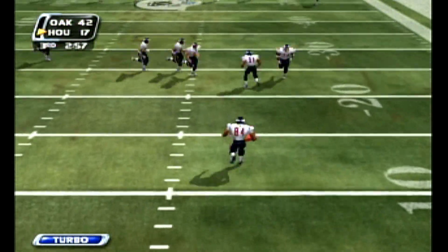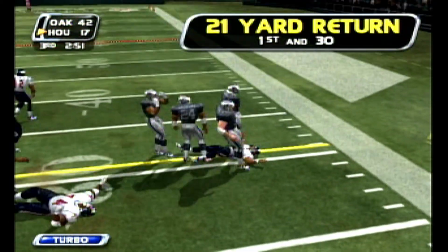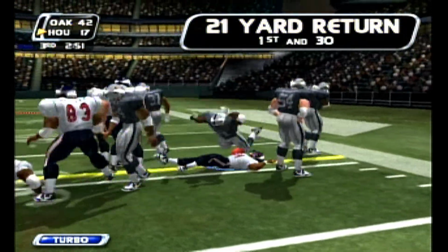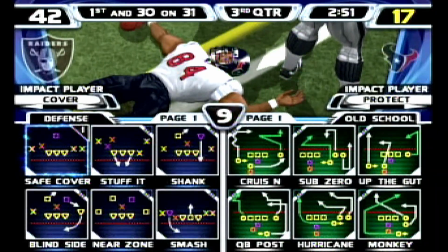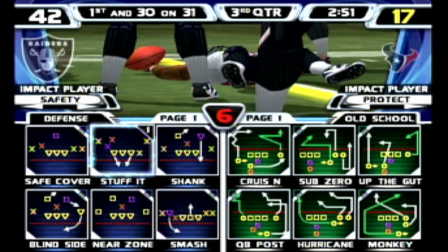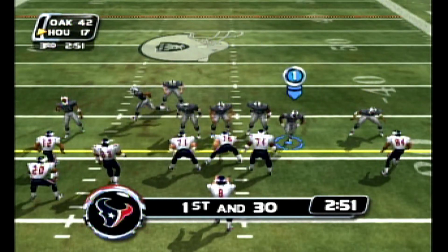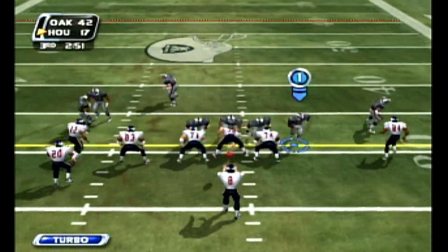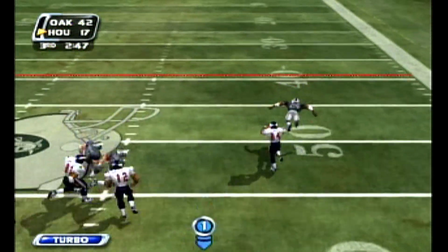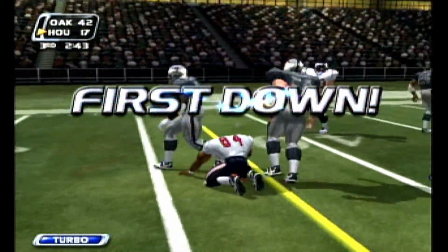The Texans are back to receive. Ball at the 31. He is out of control. First and 30. Gaffney sets up wide left. 25! Delivered! And Lewis makes the grab. That was fast.